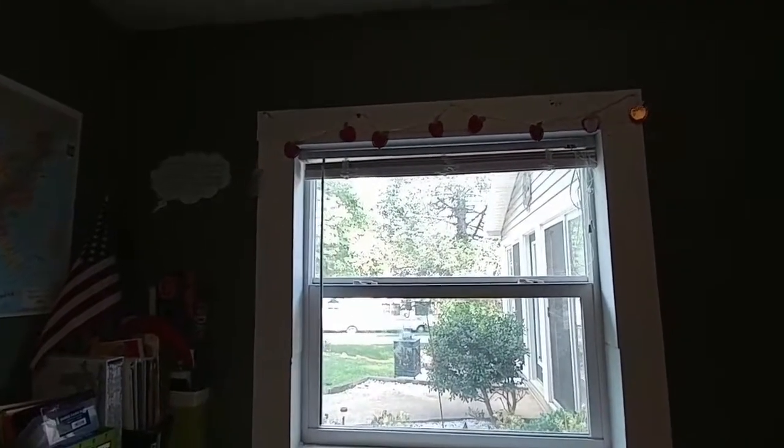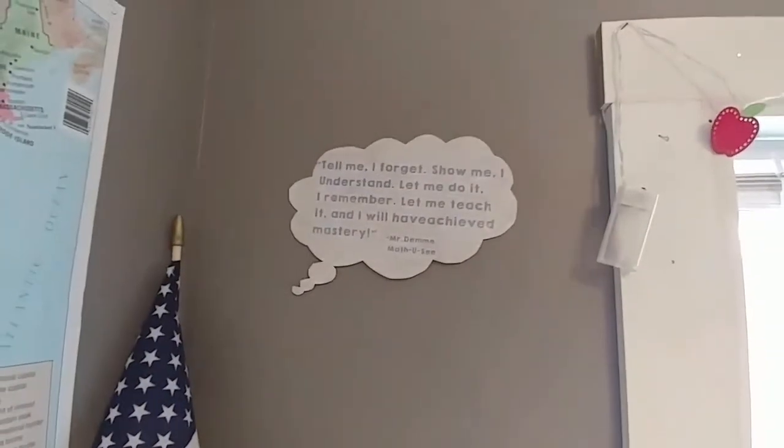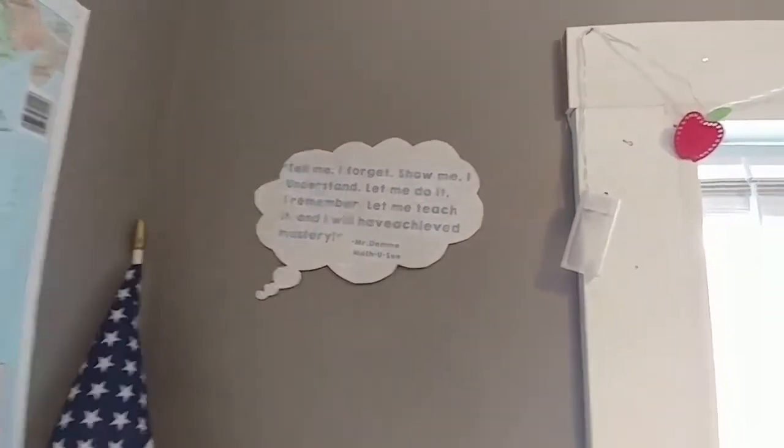Okay, starting back up here, I just have some little apples that I found at Target. And I have this fun little quote from Mr. Demi that does Matthew C. And I just love that quote.